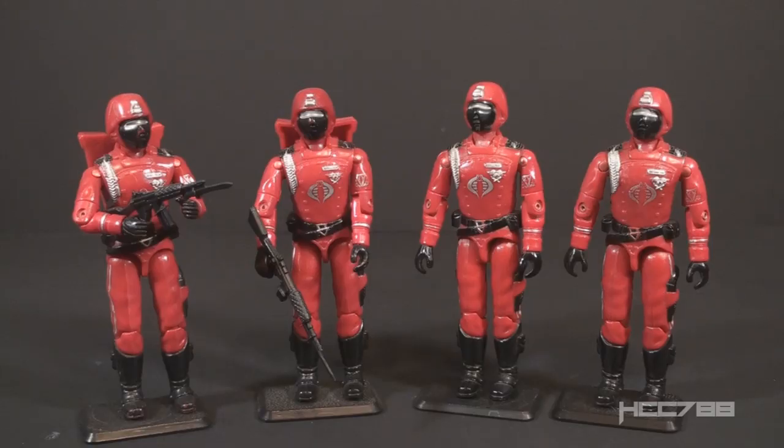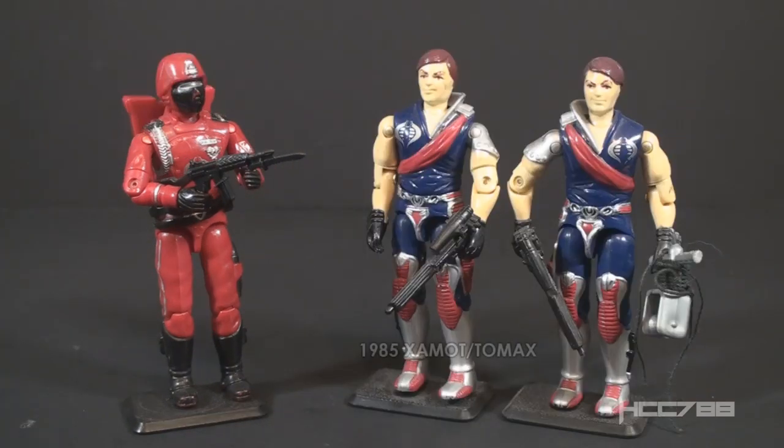The Crimson Guard was a legendary division of Cobra that served as an elite combat unit and a fifth column slash intelligence service. The Crimson Guard action figure was released in 1985. The mostly red figure was a big hit at the time, and it still has a lot of fans. The Crimson Guard was led by Tomax and Xamot, the twin figures also released in 1985. Even though the twins are supposed to lead the Crimson Guard, they're mostly blue rather than crimson.